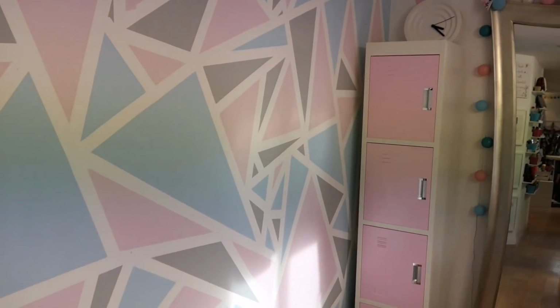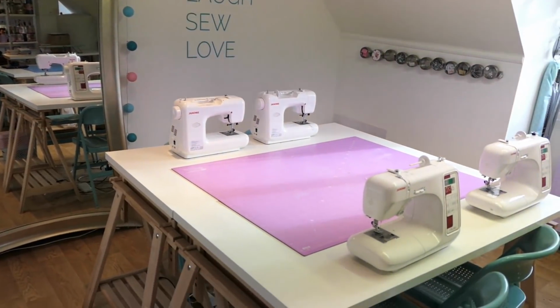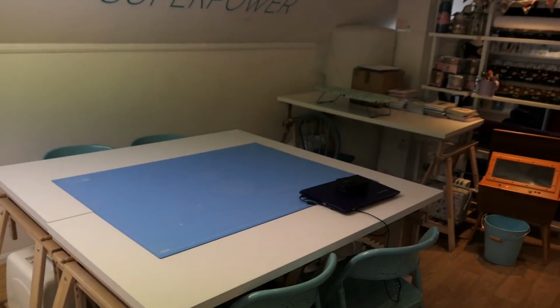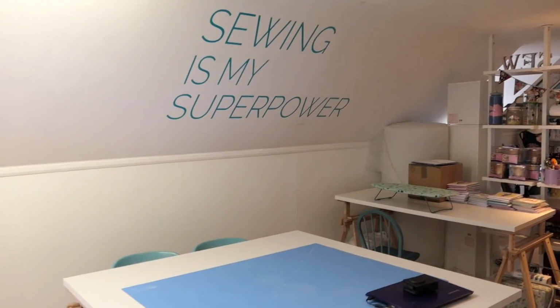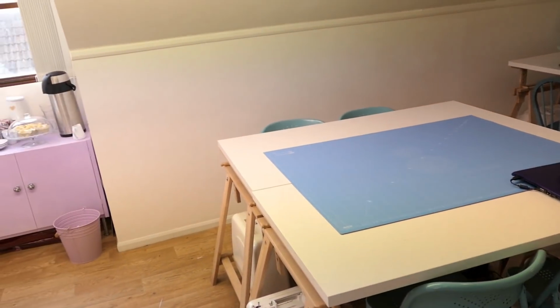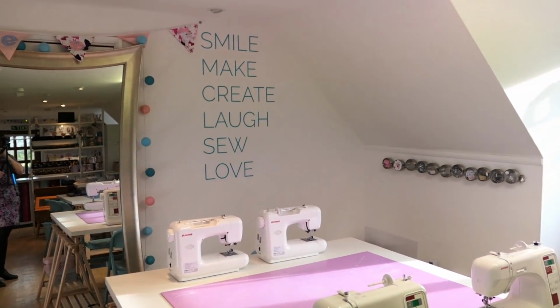And our lockers, so when people come in on classes, because we do have limited space, you can comfortably fit 8 people in here, but we need to make sure that all their bags are hung up, all their bags are in the locker and all of their coats and things are hung up at the back.